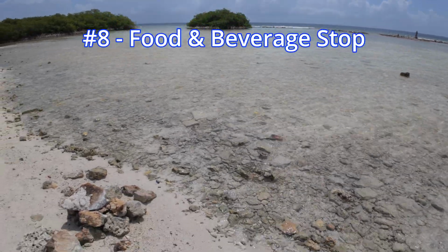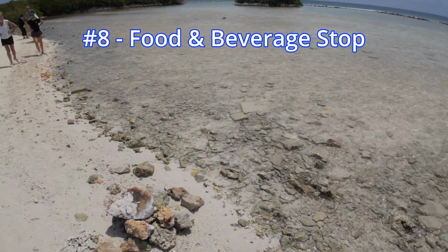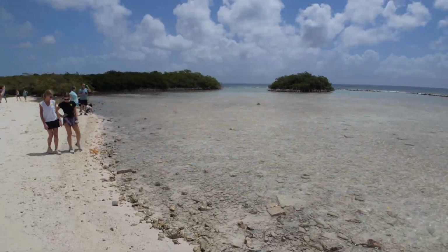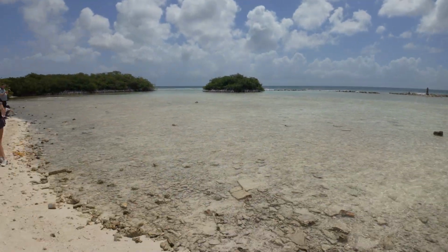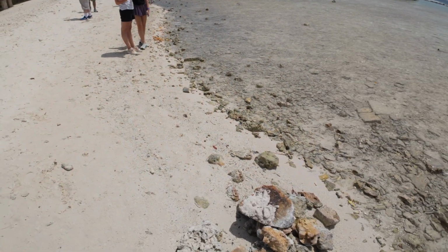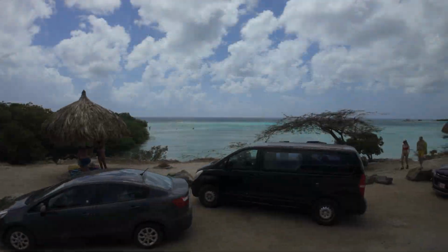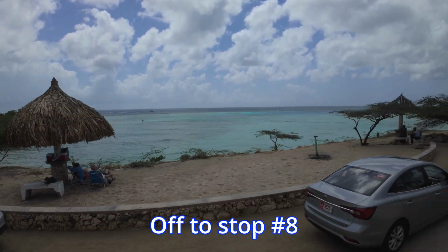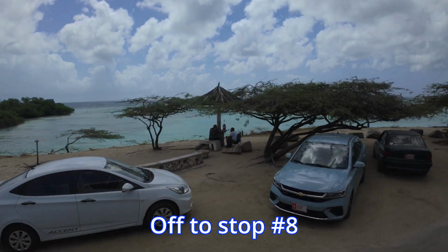Number 8 on our list is even though the excursion description mentions passing by the Spanish Lagoon, you'll end up stopping at the entrance to the Mangel Halto beach. The stop is only about 15 to 20 minutes, and there are beautiful mangroves and a nice little beach in that area. To the left of the entrance to the beach, you'll find the Mangel Halto bar and restaurant where you can purchase food and drinks.